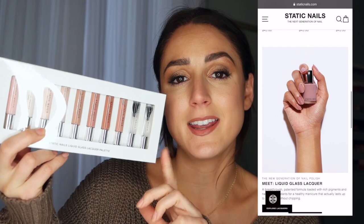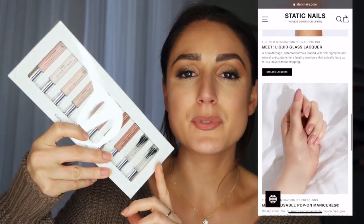It's the Static Nails Perfect Nudes palette and it comes with 10 polishes total, and that includes a primer and a top coat. I'm a sucker for mauve nails, light pink nails. It is always my go-to, so this was the perfect gift. The fact that it comes with the primer and the top coat is really nice because you can do a complete Static Nails manicure.